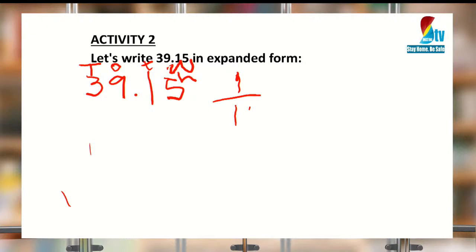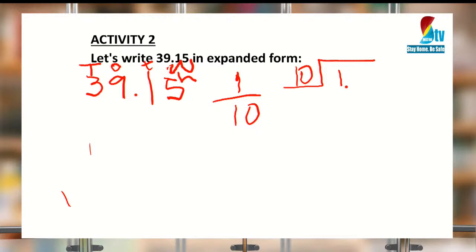1 over 10 is the same as 1 divided by 10. So let us try to divide. We have 10 here, we have 1 here. So, dear learner, we are trying to change the fraction into a decimal fraction. We are going to say, 10 goes how many times into 1? And our answer is 0 times. So we have 0 here and we have 1 here.